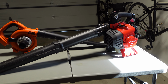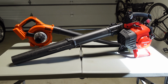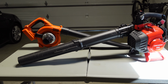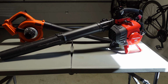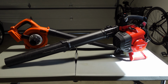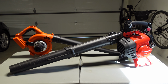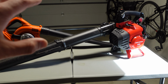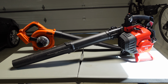Man, I'm trying to think right now, if I had to buy one and only one, I'd probably go with the gas one. And I know that, again, that's going to kind of be probably pretty divisive, but I like the capability it brings to the table. I like the ability of it to move a lot of heavier material relatively quickly. But make no mistake, the electric blower does still have a lot of benefits that it certainly does bring to the table.